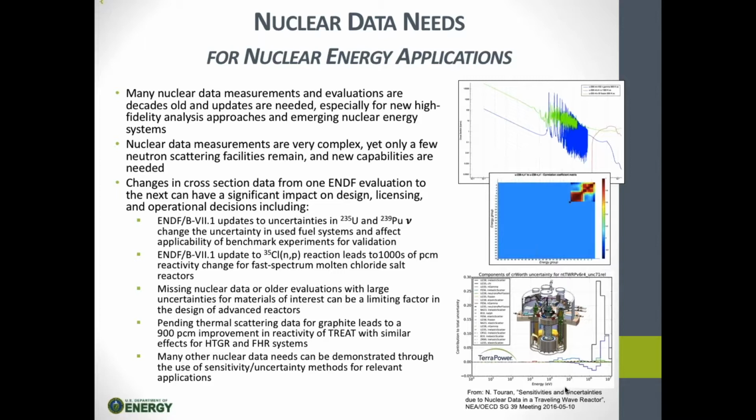Just a small sampling of some of the issues that have been raised by industry, regulatory bodies, and research institutions are listed here. Changes in ENDF 7.1 in nuclear data uncertainties have an impact on used fuel validation issues, especially for the uranium-235 and plutonium-239 nu-bar uncertainties that have changed substantially. There were recently some issues raised from a commercial advanced reactor company about the chlorine-35 (n,p) reaction and how that makes a very large difference in the reactivity of their system.